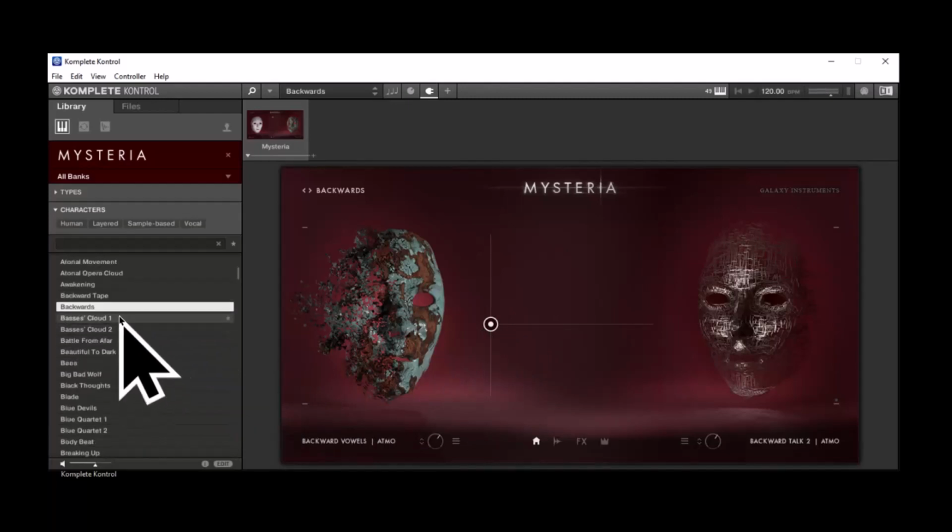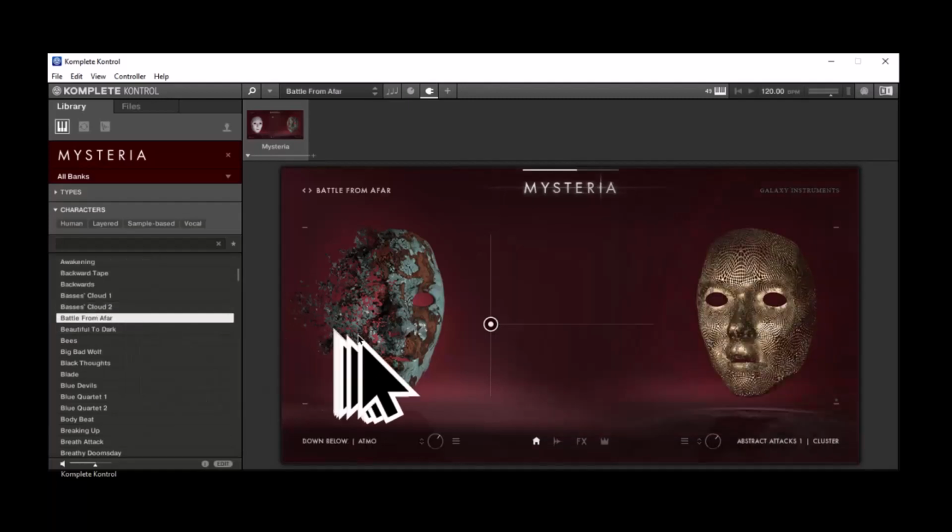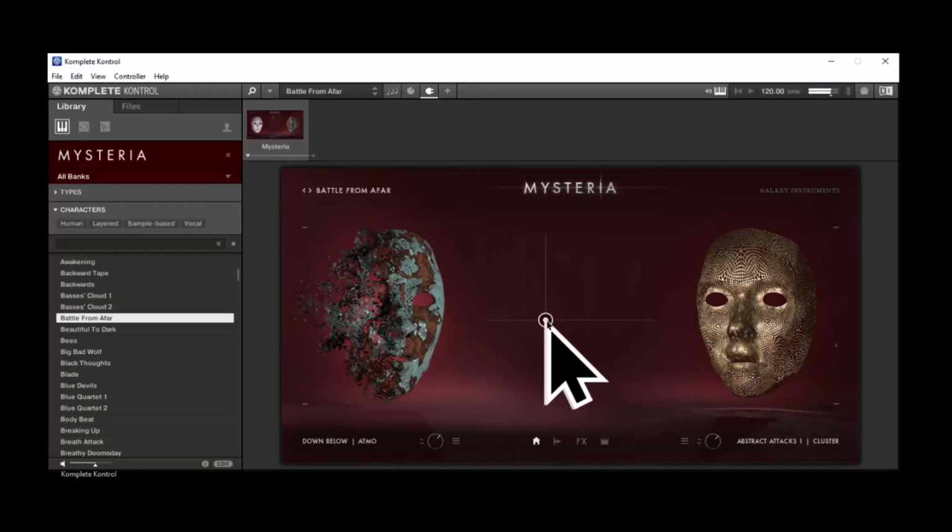Let's do one more. Okay, let's try this one. This could be used for industrial ambient, very dark, drony sound. Oh, this is fading in the voices. And the drone's drifting out there. So that's sort of halfway. And the drone gets heavier and the voices get more hysterical. Okay, I get lost in this one as well.